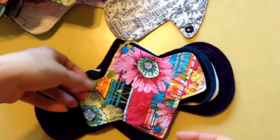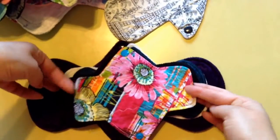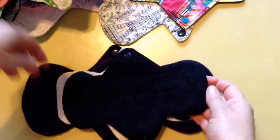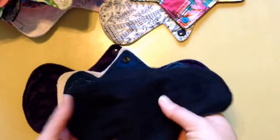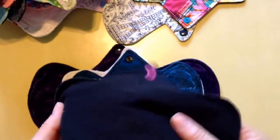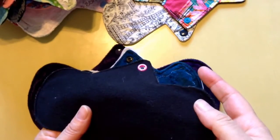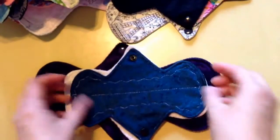Love it. Novel Red, another one of my all-time favorites. 7-inch liner, cotton-topped, fleece-backed. This one she actually sent me for free. This is what she calls a ninja pad. It is really light and floppy. It is suede, and is that flannel or fleece? I'm not quite sure. Anyway, this thing holds up fantastic.